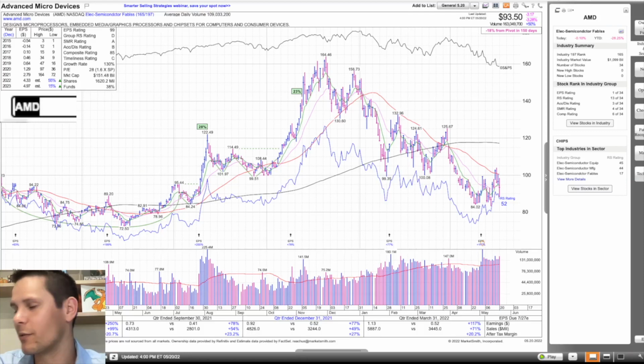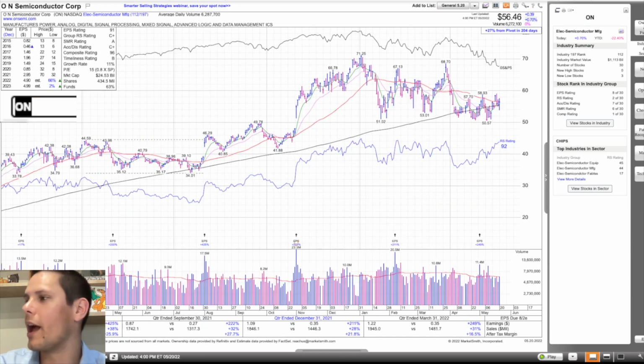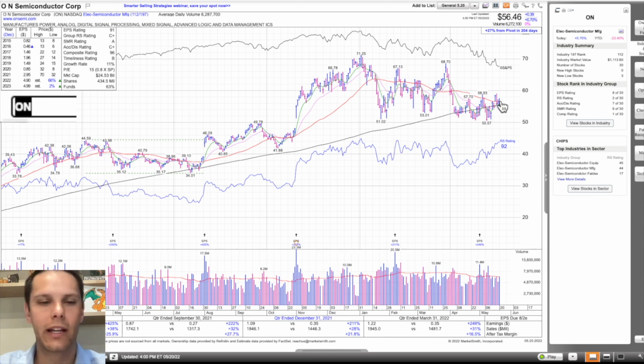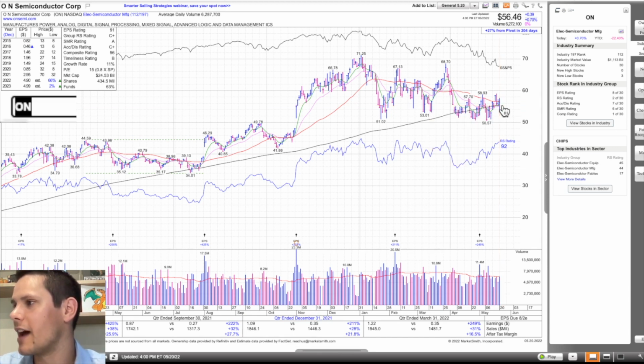AMD has a relative strength rating of 52. GFS, I've seen that posted on Twitter, relative strength rating of 91, which is solid, but ON has been showing the best relative strength that I've noticed. Very strong fundamentals, earnings per share improving, sales improving, after-tax profit margins improving. And you see all four key moving averages, the 8-day EMA, 21 EMA, 50, and 200-day, all right around the same price. I got stopped out when we broke under $55 on Friday.